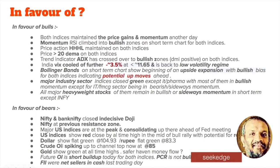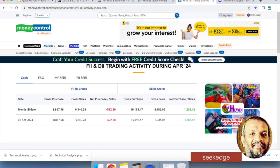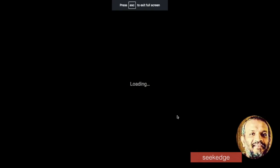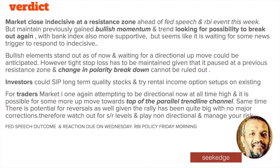FIIs were not sellers, they were not buyers yesterday, the last data that we have. Let's quickly check if they had sold further today. The April 2nd data is not coming. Probably they might have sold today as well, most likely. But FIIs probably also didn't see a reason to buy more. So that's also in favor of the bear.